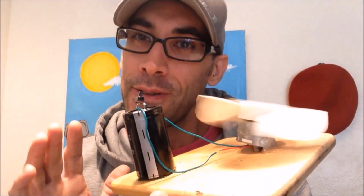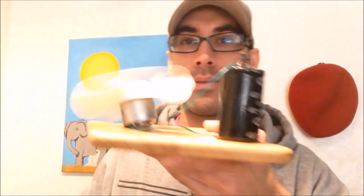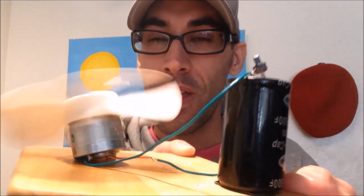Okay, are you convinced that there are no batteries, no anything? It's just an ultra cap, yes. As I said before, this is a generator for a few seconds and it turns into a motor after you crank and charge the capacitor, okay? Now, how cool that it keeps spinning forever. All it takes is just a few seconds of cranking to charge the capacitor up a little bit.